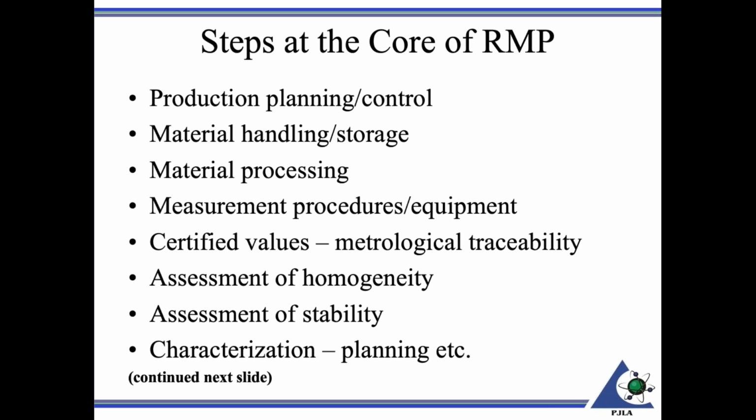So again, the material is at the core of being a reference material producer, as opposed to a laboratory, so to speak. What's the difference between 17025 and 17034? Well, it's production planning and control, material handling and storage. It's a little repetitious, but it's a different type of assessment. Material processing, measurement procedures and equipment.